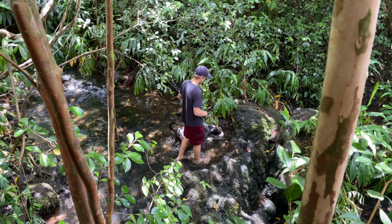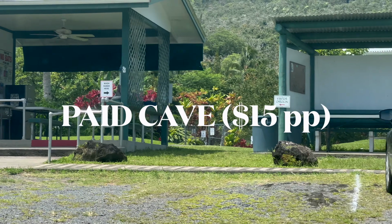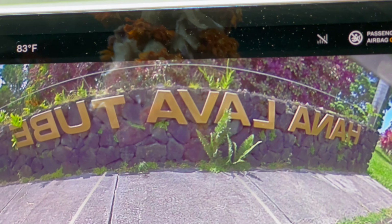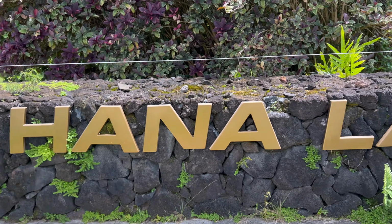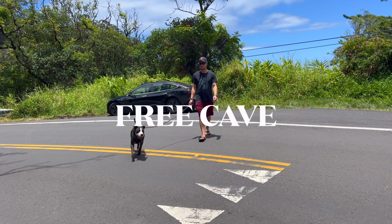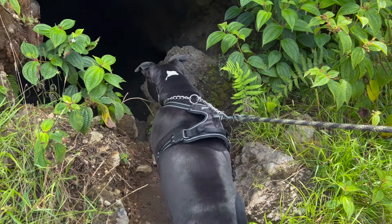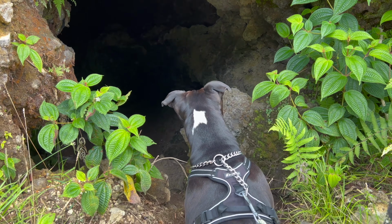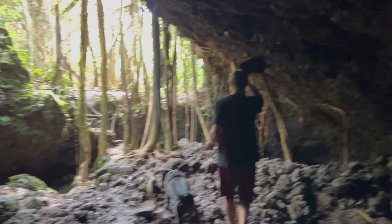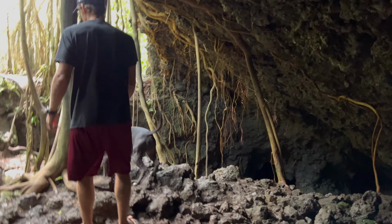And also, of course, there's a lot more parking by the paid caves. And by the free ones, you do have to park alongside the road, and it isn't as safe to park there. That being said, it only takes like 5 minutes to go through the whole cave, and we've never had issues with break-ins, but some people who do the road to Hana have reported break-ins or damaged their cars just because people are driving really quickly there and they may hit your car or they may want to rob your car. So please don't leave anything valuable in your car if you do explore the free one.